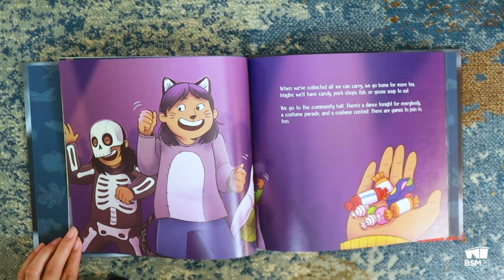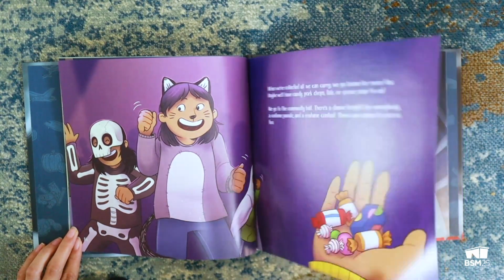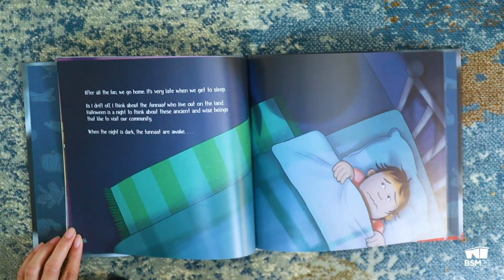We go to the community hall. There's a dance tonight for everybody, a costume parade, and a costume contest. There are games to join in too. After all the fun, we go home. It's very late when we get to sleep. As I drift off, I think about the Tunate who lives out on the land.